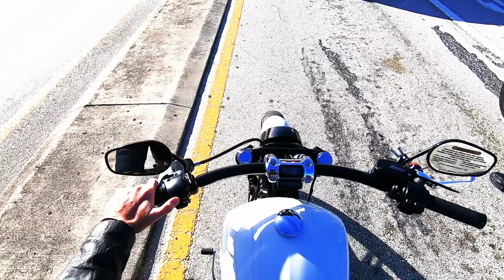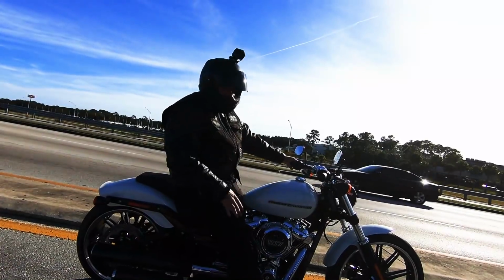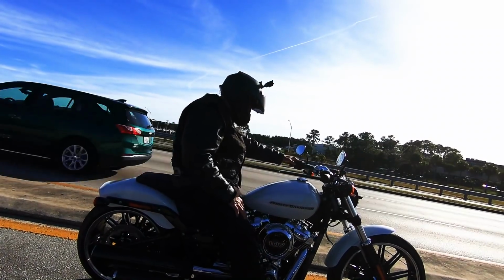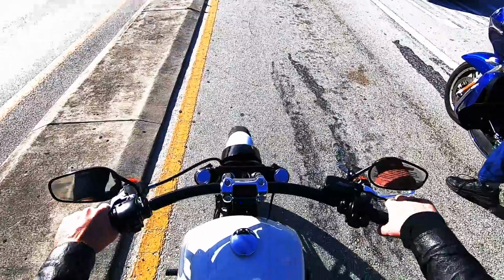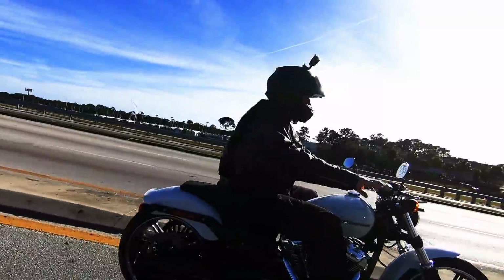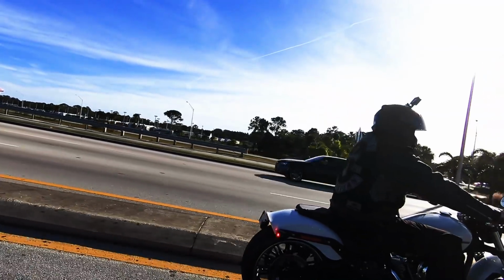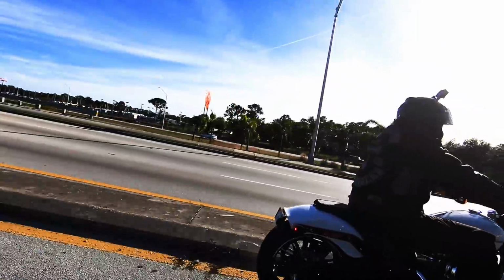Let's go through this. That's start. Horn, that's the horn. Then you got the headlights, high beam, low beam, turn signal here. You know, when I ride a motorcycle, I don't care if it's daylight or nighttime, I like my high beams on. I want you to be able to see me, and I want to be able to see. So if my motorcycle's on, my high beams are on. That's how that works.